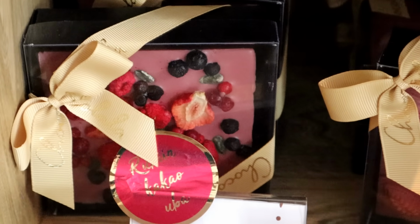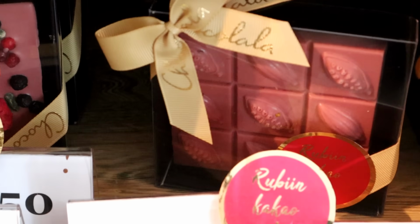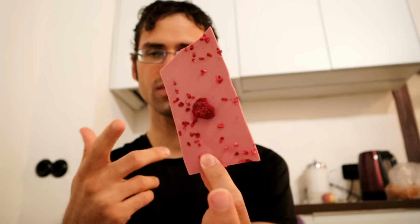This chocolate company had a lot of different products that they would make, all sorts of things. So I picked up everything that they had that had ruby chocolate in it, just to give a comparison. This one is just straight up chunks of ruby chocolate. This is a ruby chocolate bark that has fruit mixed into it. And for fun, I got some teeth.